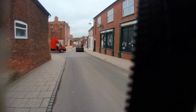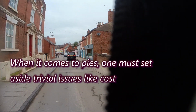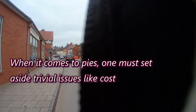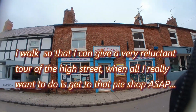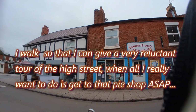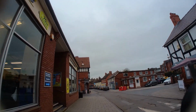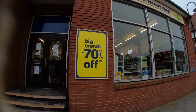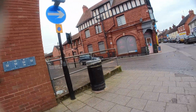So there's a Costcutter. I mean, always interested in cutting costs, but not today. We're going premium. So what I'm going to do is actually walk the rest of the way. So there, Schools and Activity Club, little coffee bar, which looks perfectly lovely. The original factory shop on my left. I'm not feeling the need for any of their goods and services today.